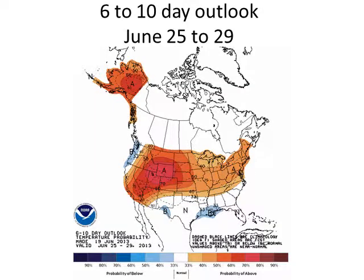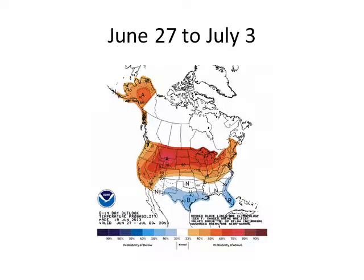All right, the outlook for June 25 through 29th, the end of this month, shows temperatures, high confidence of much above normal temperatures for the Intermountain West. That'll expand all the way into our region and especially our inland valleys and deserts. So temperatures going above normal for those areas and getting very hot.